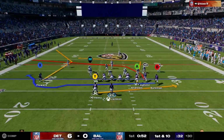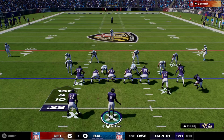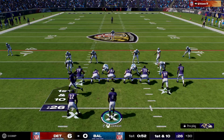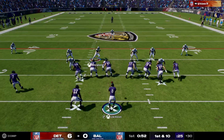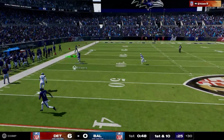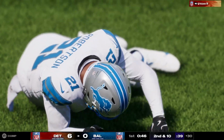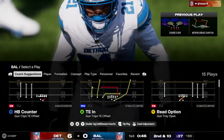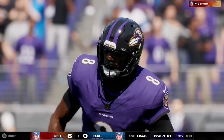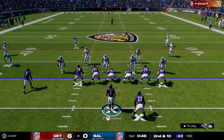So they come to the line for first down and 10. Bateman is the motion man. Off the play fake, Jackson. He'll look for Flowers downfield. A very quick throw there, but not on the same page with his target. That's incomplete. Zay Flowers, the intended receiver. It's second down.